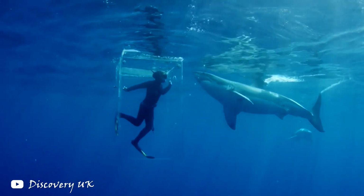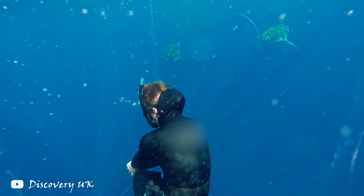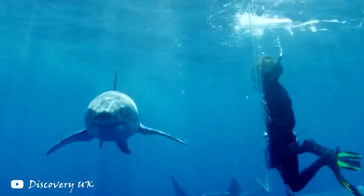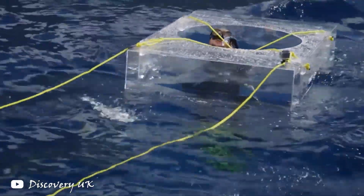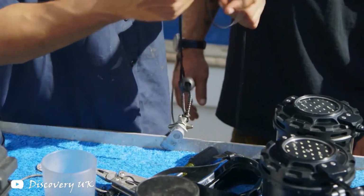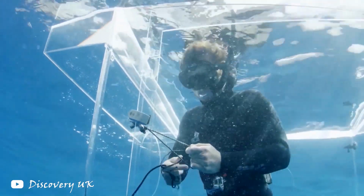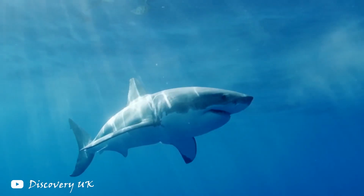Things get even worse when Dickie struggles to keep the door to the ghost cage shut. He calls out to his teammates, and they quickly create a temporary lock for the door. Sadly, it's too late. Dickie has cut his hands on the glass door of the cage, and the smell of blood attracts the great whites even more.